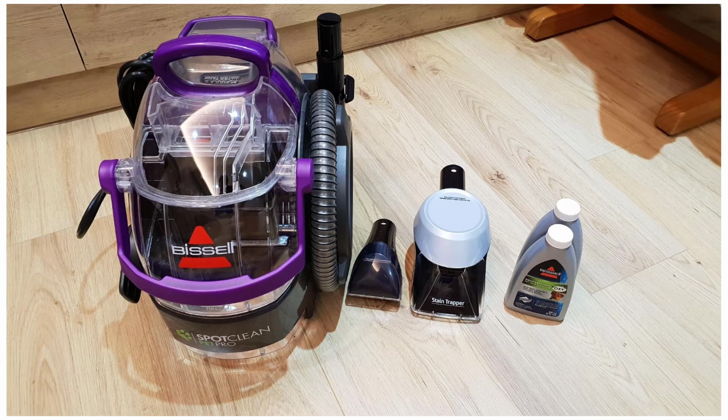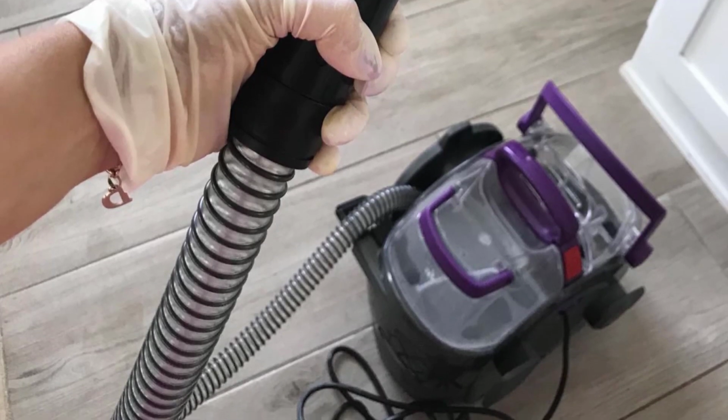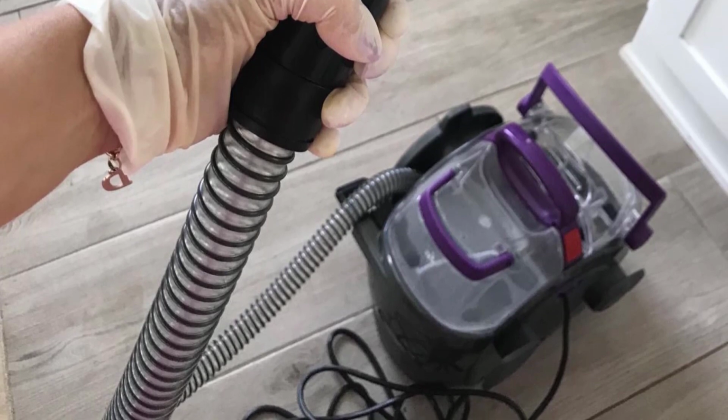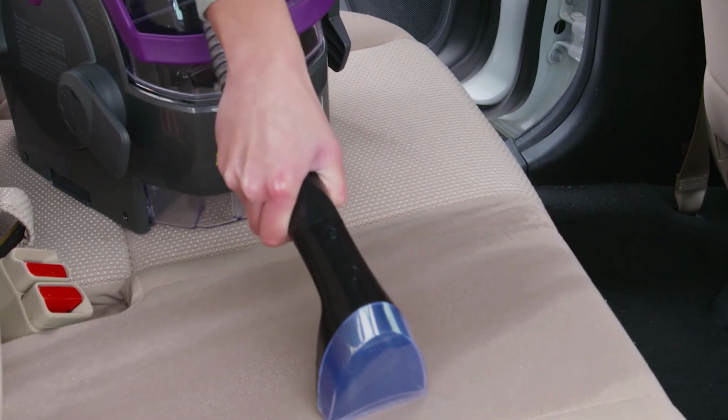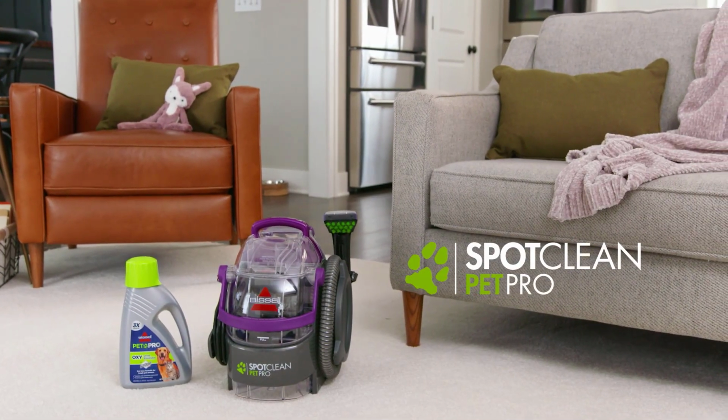Keep in mind that this machine is one of our louder picks at around 88 decibels when running. If you're worried about a noisy machine stressing out your pets, or you simply don't like a lot of racket when cleaning, we recommend shopping for one of the other portable carpet cleaners instead.